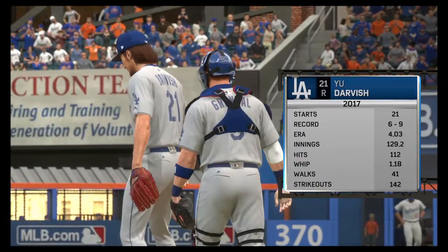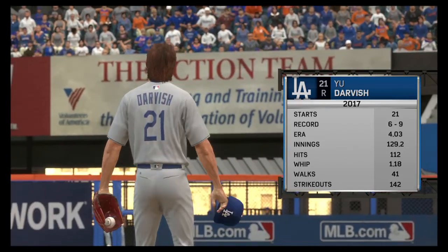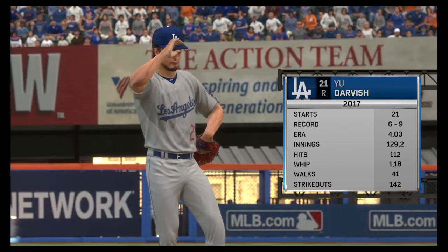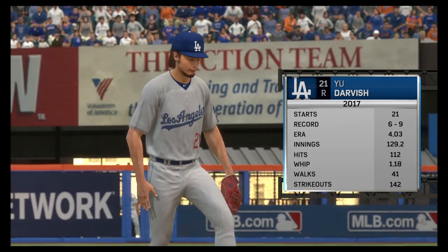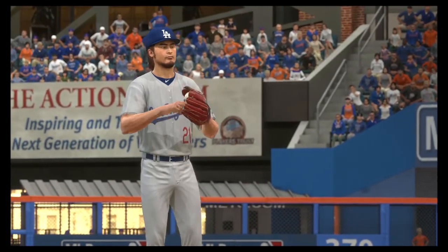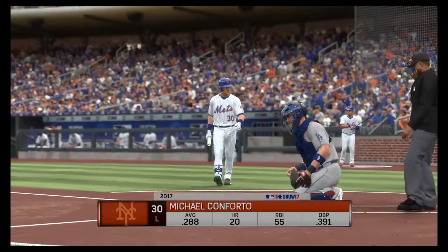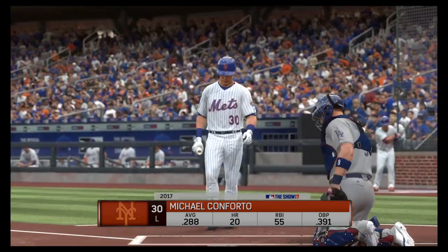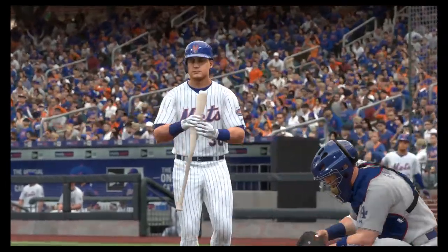Yu Darvish, the right-hander from Japan, will get the starting assignment in this one. What do we need to know here, HR? Well, if you look at his WHIP, he's having a pretty effective season. He's keeping runners off the base path. He's not giving up a lot of runs, and he's giving his team a chance to win. If he does that same formula in this game, they may walk out of here with the W. So coming to the plate, Michael Conforto. He comes in currently second on the team in home runs.